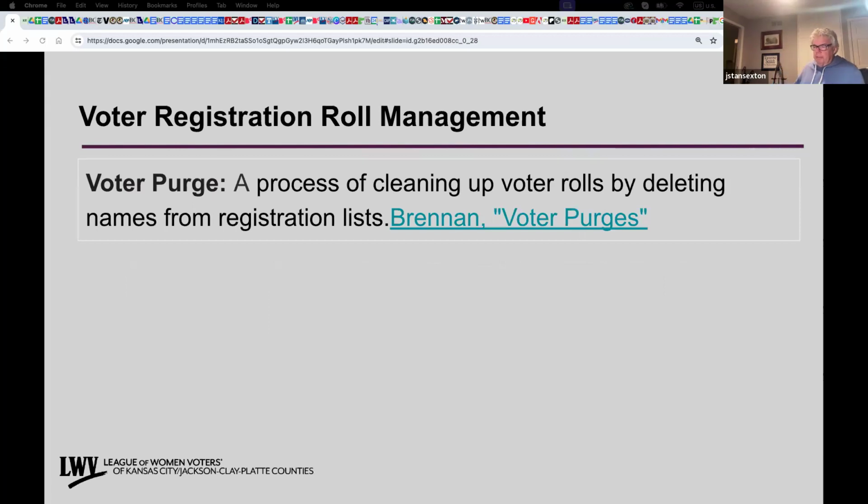Purging is an important concept to understand for voter roll management and maintenance. Voters who die, move from their jurisdiction, or are convicted of a felony should be removed from the rolls. But there are rules governing when and if voters who don't vote can be removed or purged from the rolls.